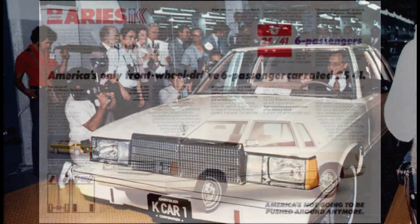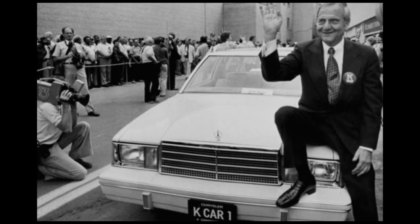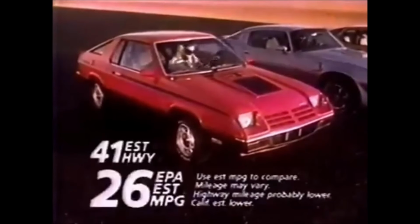The K platform wasn't the only one used by Chrysler at the time. There were several. The platform we're concerned with is the L platform, serving as the base for the compact cars, the Dodge Omni and the Plymouth Horizon. For the Omni, their sporty version was known as the Omni 024. In 1981, Dodge gave the 024 a performance upgrade and called it the Charger 2.2.